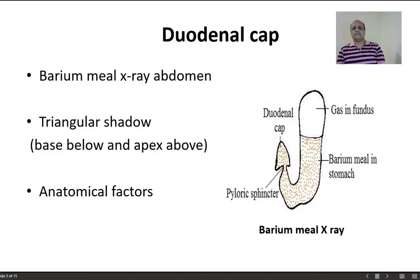One of the factors is that the first part of the duodenum goes upwards and backwards, and then it goes downwards. So because it goes upwards and backwards, when the barium meal goes upwards and backwards, that gives the appearance of a triangle. And the second thing is the viscosity of the barium meal.